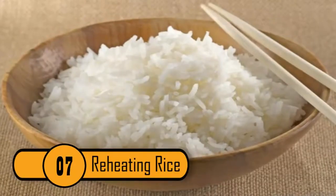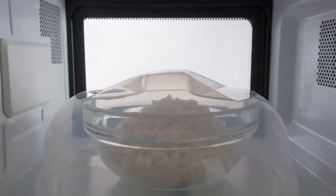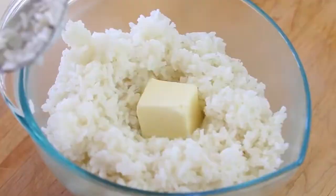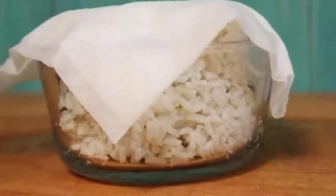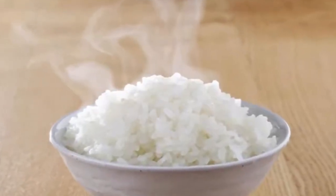Number 7. Reheating rice. Heating up leftover rice in the microwave can dry it out. Even if you add butter, it can still be too dry. The best way to reheat rice is to put it in a bowl and then cover it with a paper towel. The paper towel will trap the moisture inside, keeping the rice moist.